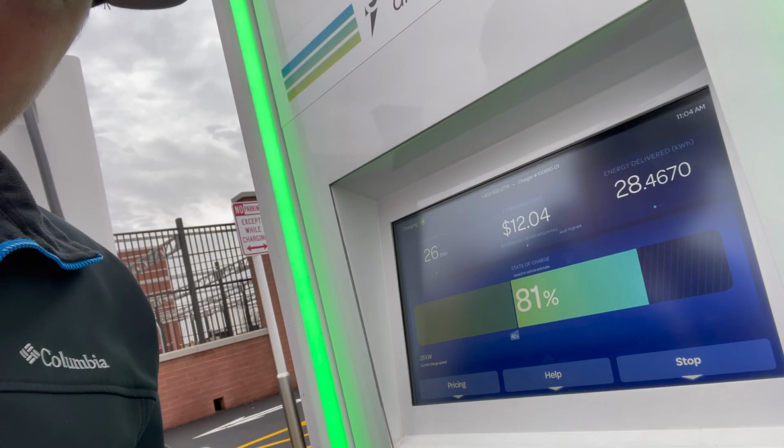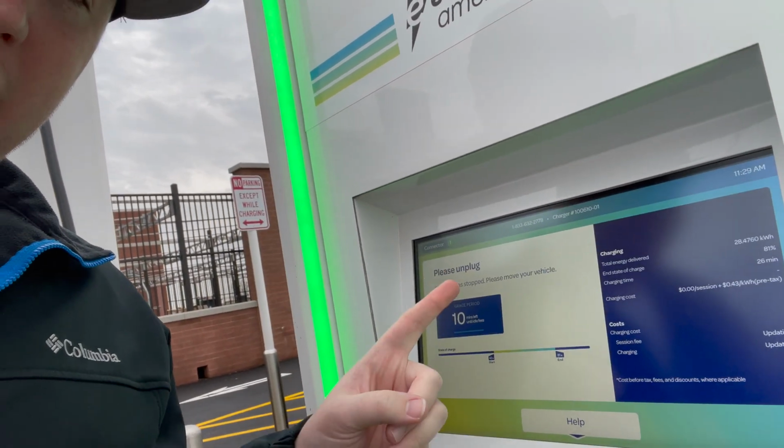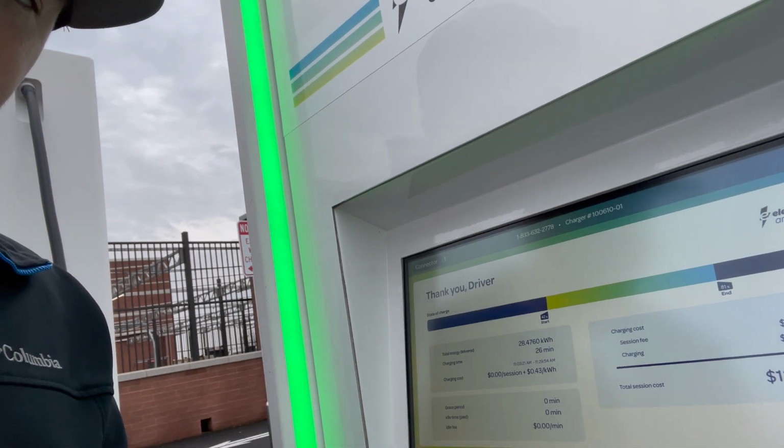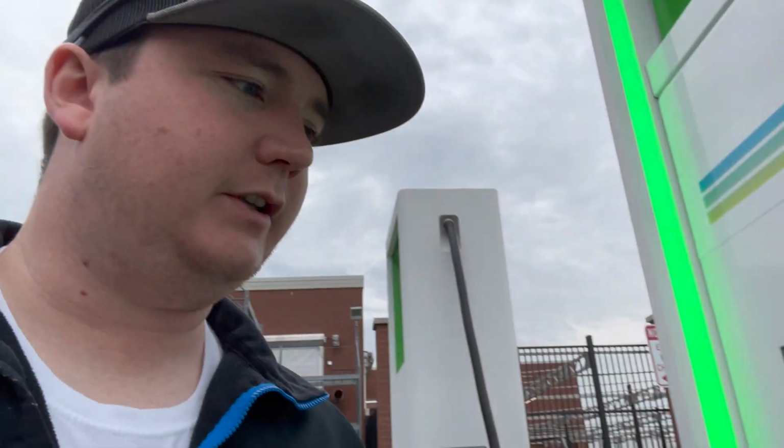All right, so I just unplugged here, and you'll see on the screen 81%, and it cost me $12.04. Here's a little better statistic there. So $12.04 is what it cost me. I was here for 26 minutes.